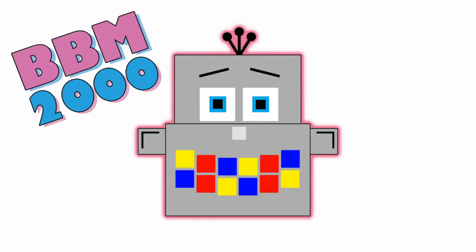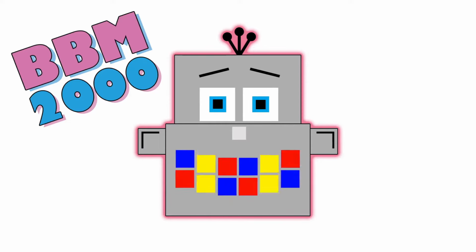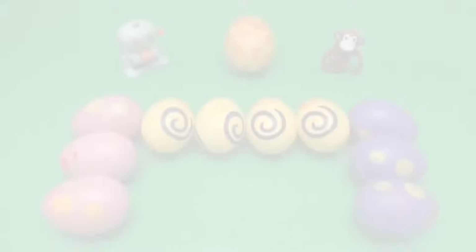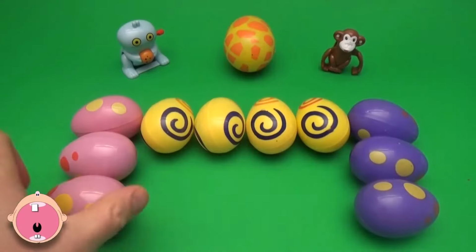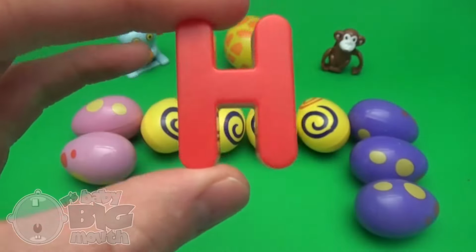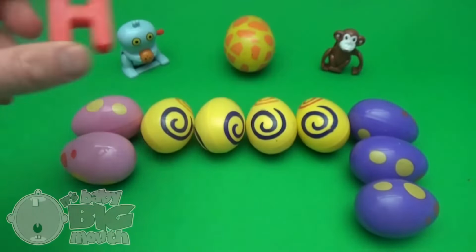BPM 2000, the robot of the future. I have been specially programmed for fun and surprises. All systems go. Surprise! It's a Baby Big Mouth surprise egg, learn words. Spelling in the air is great fun. Age!